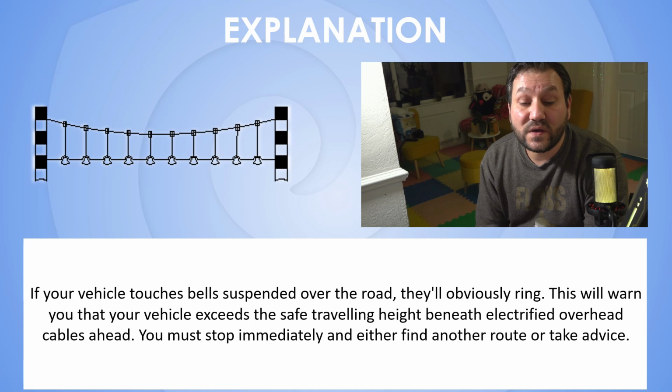Explanation. If your vehicle touches bells suspended over the road, they'll obviously ring. This will warn you that your vehicle exceeds the safe traveling height beneath electrified overhead cables ahead. You must stop immediately and either find another route or take advice.